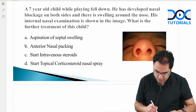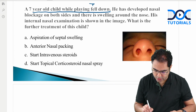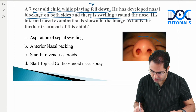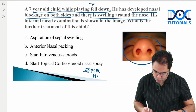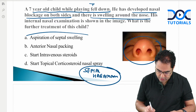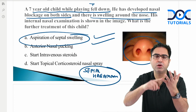Please see on the screen. Patient 7-year playing fell down. Trauma. Developed nasal blockage of both sides. There is swelling around the nose. Picture is given. This is a case of septal hematoma, beta. Whenever you have got bilateral nasal blockage, you should think of septal hematoma. Trauma history is there. The treatment is aspiration of septal swelling, beta. This is a popular NEET PG, FMG question both.